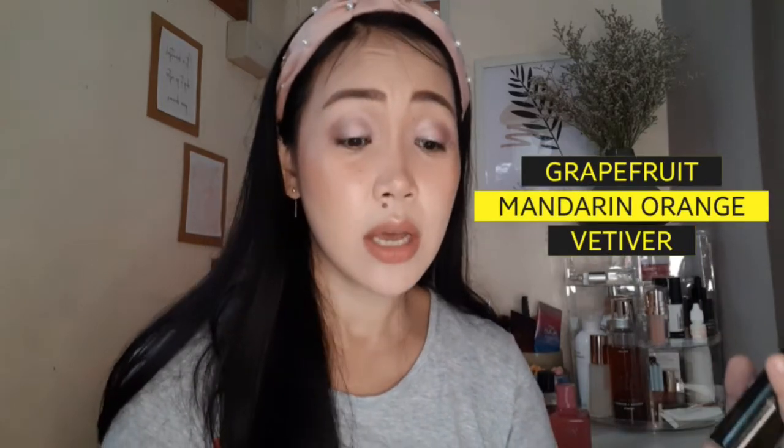So the main accords of this perfume are citrus, aromatic, and fresh spicy, but for me it just comes out as citrusy. And then the notes, very simple notes. It only has grapefruit, mandarin orange, and vetiver. So grapefruit is the first thing that comes out when I spray this perfume. It's very citrusy, very fresh, and definitely a type of scent that you would spray on your white shirt on, say, a Sunday morning.